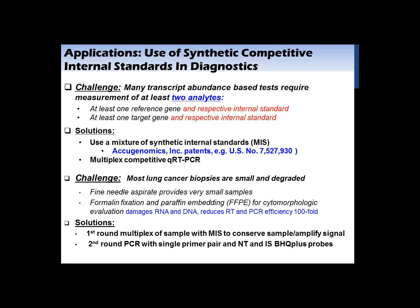Now I'm going to describe some of the challenges and the opportunities for the more complex measurement of transcript abundance of multiple analytes, which is required for many different types of transcript abundance-based tests. Many transcript abundance-based tests require measurement of at least 2 analytes, and that includes at least one reference gene, such as beta-actin or GAPDH, or several others that serve as a loading control reference gene, and at least one target gene. And then each of these reference genes and target genes is measured relative to a respective internal standard.